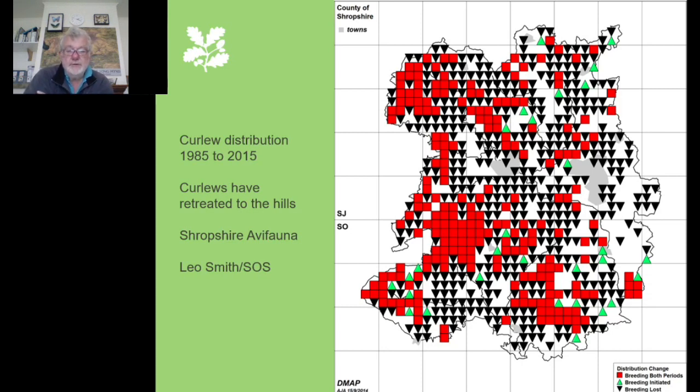And various projects have looked in detail, and it's clear that those curlews are not producing any young. And they're on their way out. They're a long-lived species, not producing any young. And as the adults die, the population will decline and disappear. So this picture of species retreating to the uplands has happened with a few bird species.